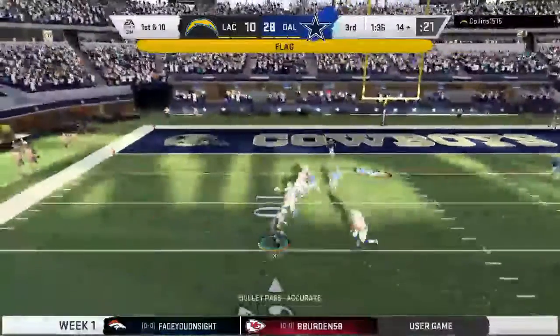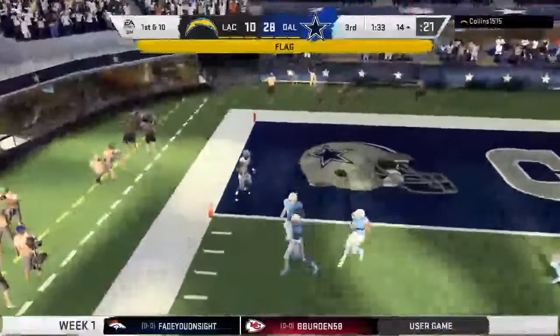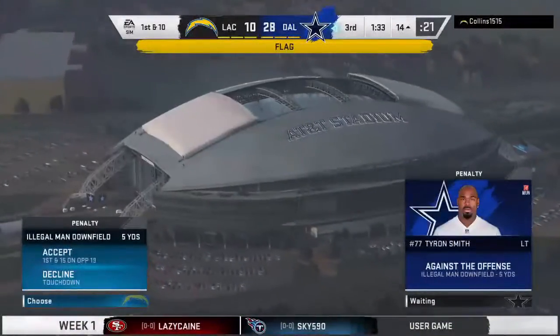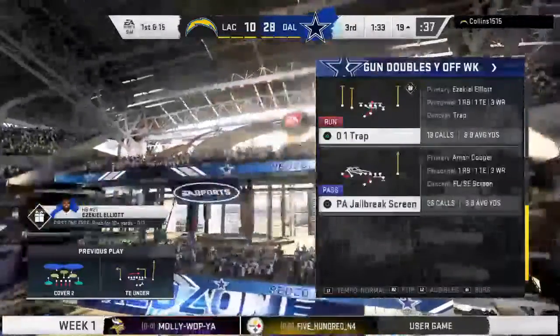Looking to throw. Prescott. He's got the connection to Cooper. And he'll take this into the end zone. Now, hold on here. We do have a flag down. So let's see what this is about.